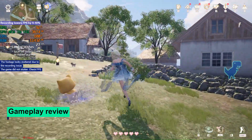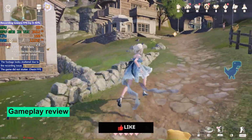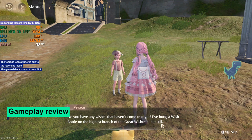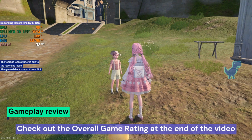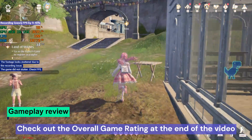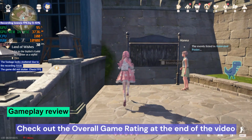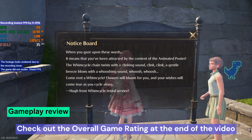The customization options are absolutely stunning. There are hundreds of outfits, accessories, and hairstyles to choose from, and the level of detail is incredible. Whether you're dressing Nikki for a casual picnic or preparing her for an elegant ball, the sheer variety of styles keeps the experience fresh. And it's not just about looks. Certain outfits come with stats and abilities that you'll need to progress through the game. For example, wearing a specific dress might grant you access to a hidden area or help you overcome an environmental challenge.